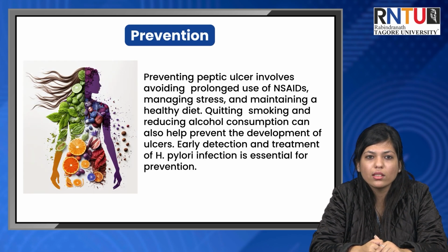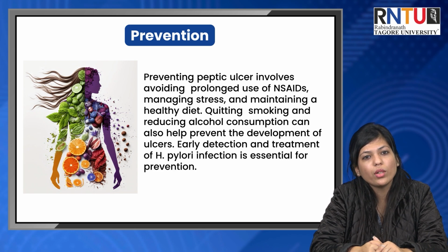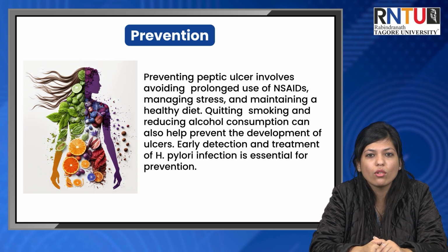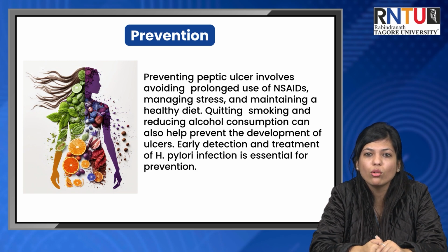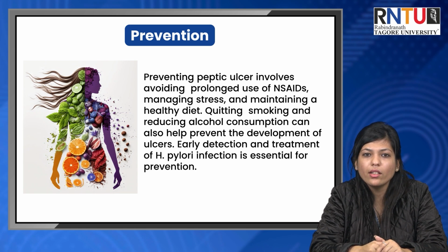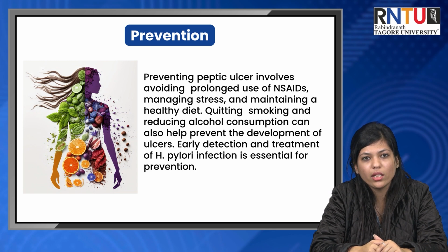Prevention of peptic ulcer: preventing peptic ulcer involves minimizing risk factors and adopting healthy lifestyles. Avoiding NSAIDs: if possible, limit the use of NSAIDs or consider alternative medications under medical supervision to reduce the risk of ulcer formation. H. pylori eradication: early detection and treatment of H. pylori infection can prevent the development of ulcers. Testing and treatment may involve antibiotics in combination with acid-suppressing medications.